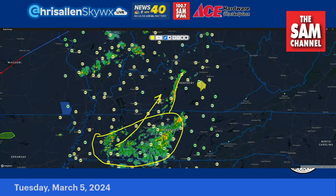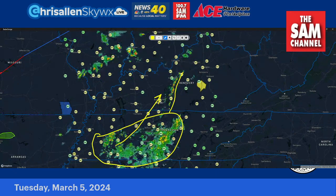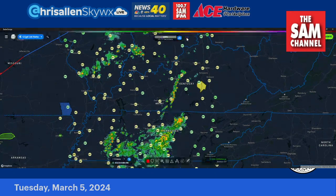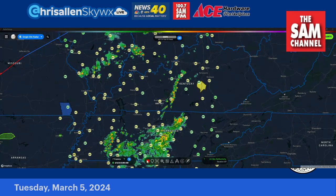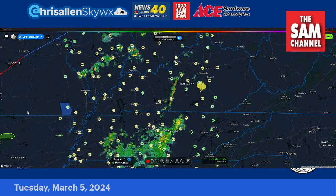With that will come, I do think, some thunder, some lightning. I don't think we'll see anything severe out of this. I think it's all just going to be some pretty good rainfall, occasional rumble of thunder, and maybe some hail. I don't think it's going to be any worse than that, although I cannot completely rule out the possibility that there might be a strong or even severe thunderstorm out of that activity that comes through today.